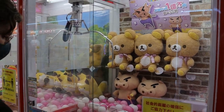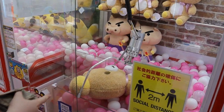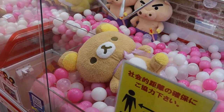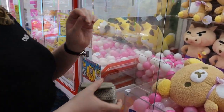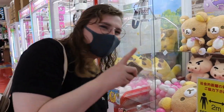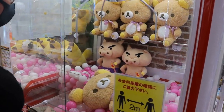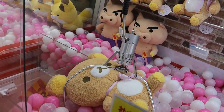You can try it, Coco? Yes. Yay. Go, pup, go, go. Oh, it got stuck on the edge. Whoa, that actually moves it quite a lot. Oh no, oh no. This is the endless cycle. It says good luck too when you drop it. Good luck. Go, go, go.